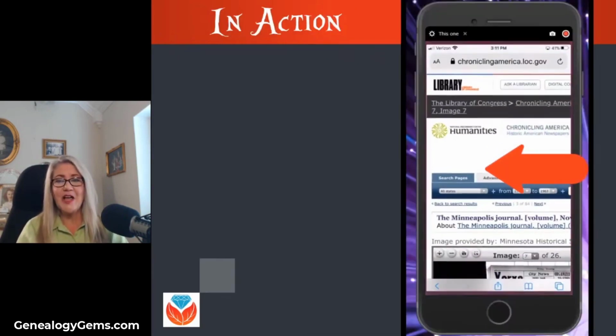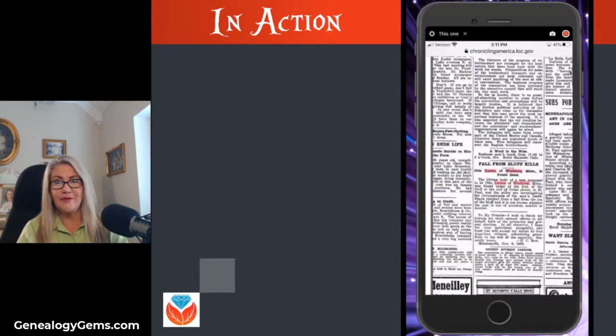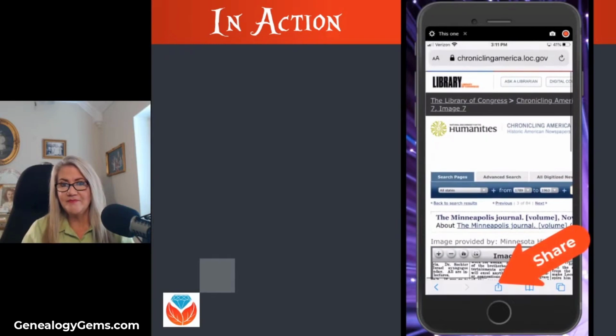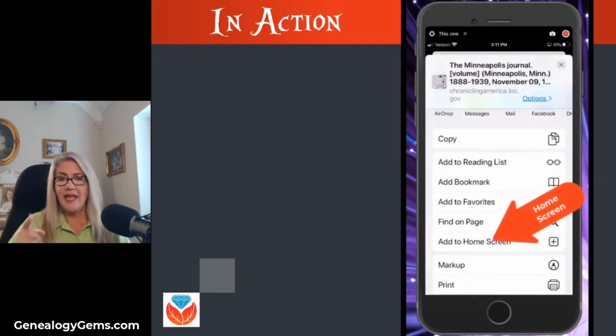Let's see it in action. So I'm going to go to Safari, or a newspaper article that we found. I was very excited, but it is not in line with my research plan right now. I'm going to tap the share icon, okay? And this is going to pop up my menu, and add to home screen is the feature you're looking for.